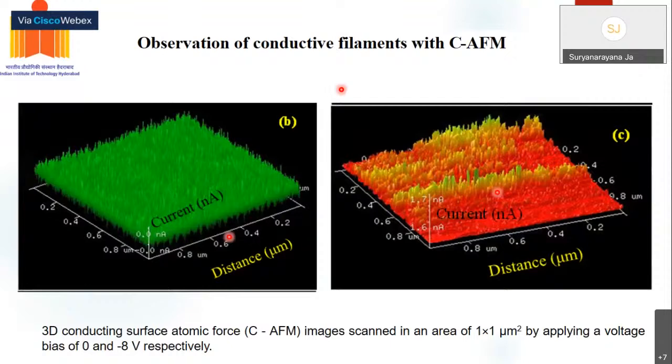Okay, this is the kind of results that we have obtained. We have applied two different voltages, one at 0 and another one at minus 8 volts. What we could see is that when we don't apply any voltages, we don't see anything. We just got some plain substrate. The current is basically 0. The current mapping that we have found is basically 0 when we don't apply any voltage.